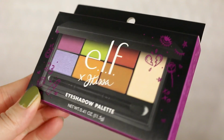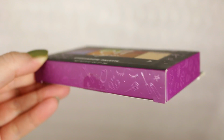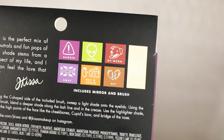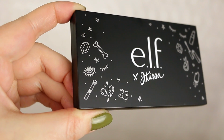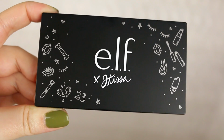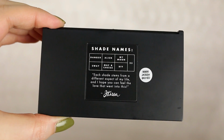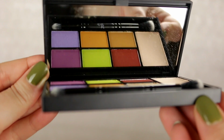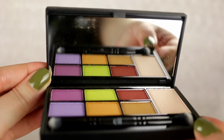The packaging of just the box is so cute. It says e.l.f., it has Jkissa's signature, and all these beautiful little designs along the side of the packaging are so adorable. Moving on to the actual palette itself, it has this really silky matte black packaging that e.l.f. does a lot with their collections and palettes they've come out with before. I love the black and then the white font, and then you open it up, you have a full-size mirror, which is really big, and it's actually a really good quality mirror. I can see myself traveling with this palette and actually using the mirror when you're in a pinch.